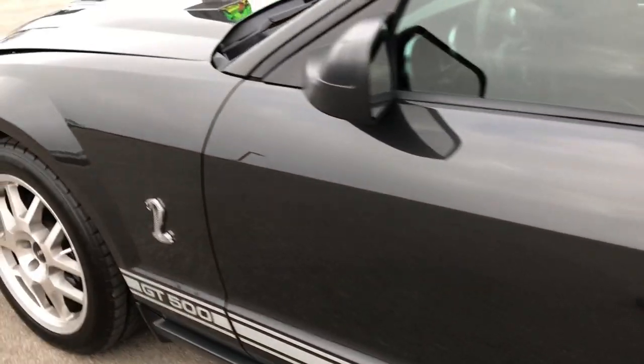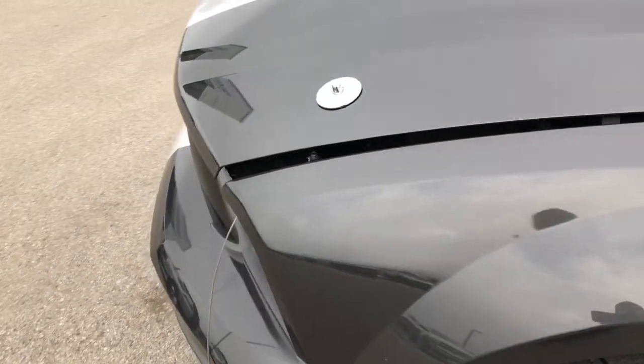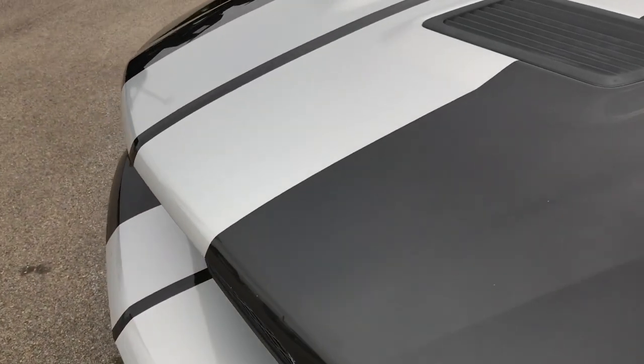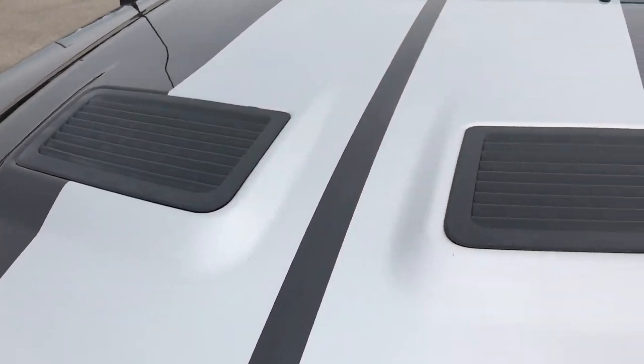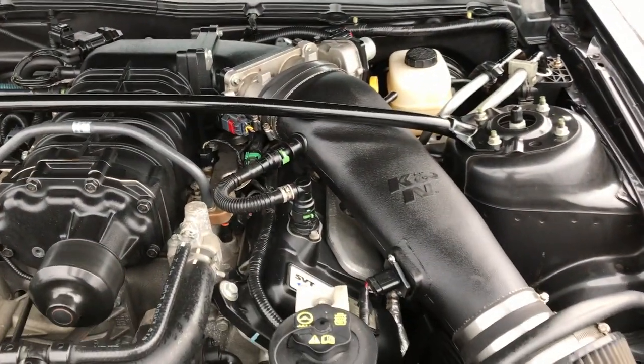We want to give you the most accurate representation of the vehicle as possible so that when you get here, there's absolutely no surprises. We sell a lot of our sports cars out of state. We're just getting into the sports car season here in Wisconsin.